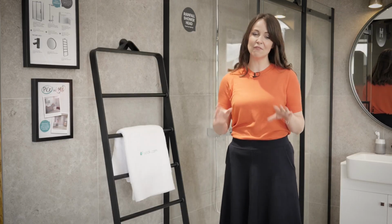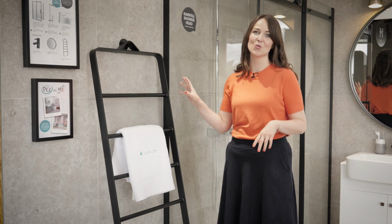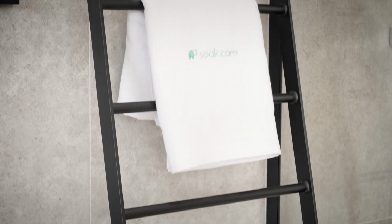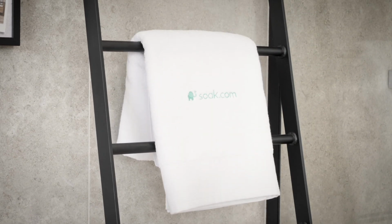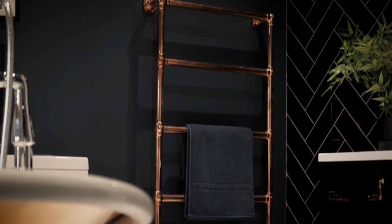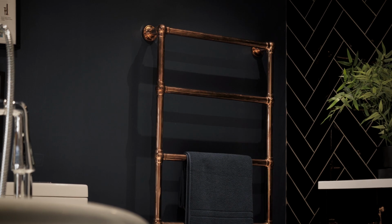So secondly, if floor space is limited, then vertical storage is a great investment. Take, for example, this lovely ladder shelf here. It's great for hanging your towels over, and you can get much narrower versions if you've got less space. Wall-hung radiators are also a great solution. Not only do they give you somewhere to hang your towels, but obviously they're practical and provide your heat source.